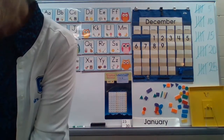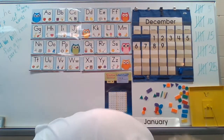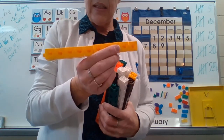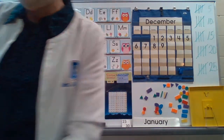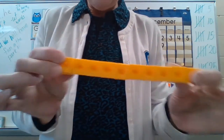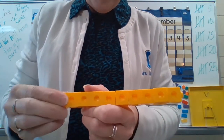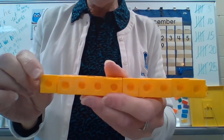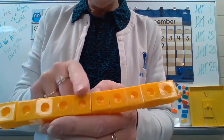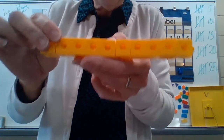So in math, sometimes we use unifix cubes to figure things out. All right. So I know that this stick that I built has 10 cubes in it. I'll prove it. We use this to measure, if you remember, to see how long some things were, to do some non-standard measuring. So trust me when I say there are 10 here, but we'll count them just so you know that I put 10 cubes together. 1, 2, 3, 4, 5, 6, 7, 8, 9, 10. So I know there's 10 here.